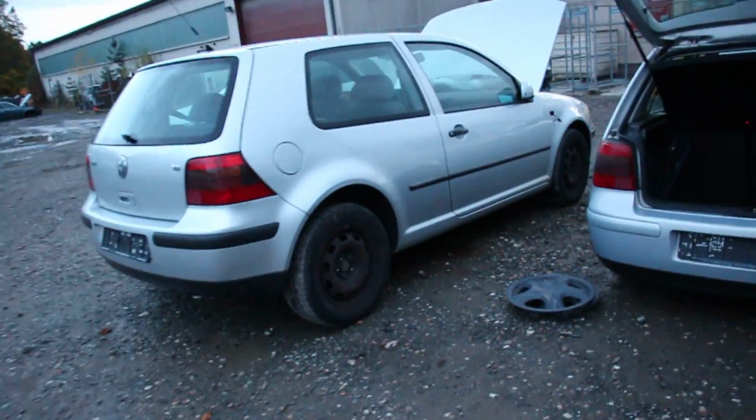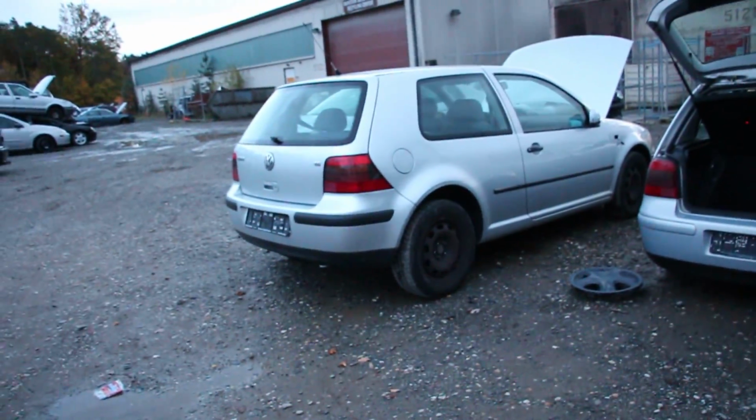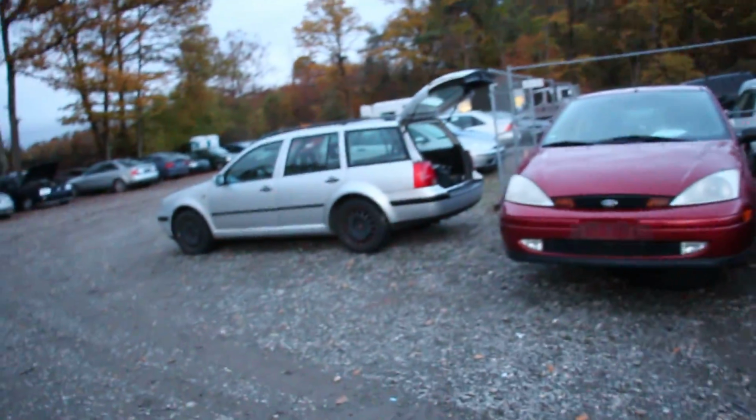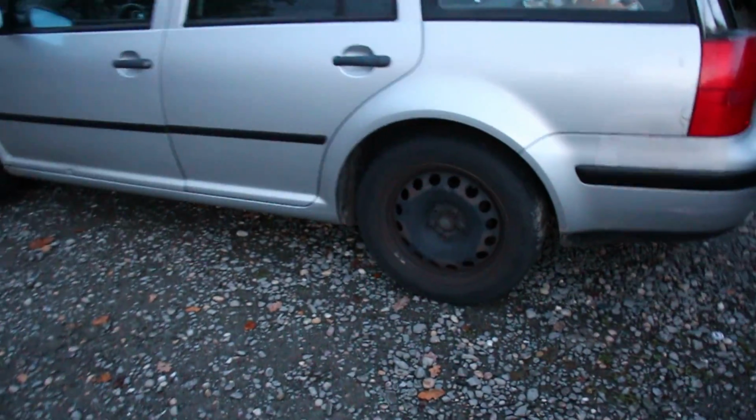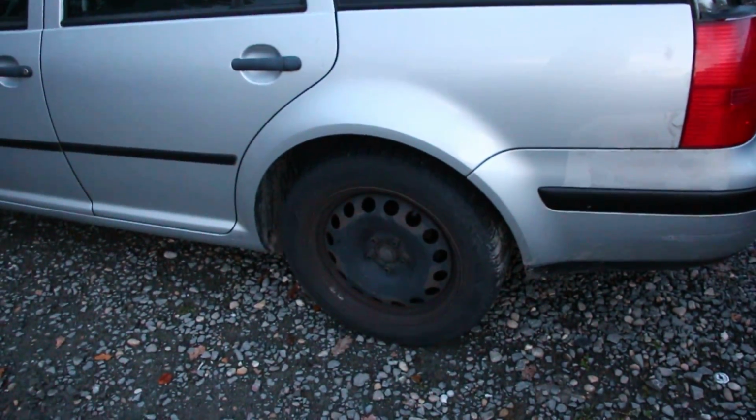So we swapped the wheels off of this car onto my car. Those were 195/65 R15s. These are 205/55 R16s. So we're moving over. We got 16s now. The only problem is though, I don't have 16-inch hubcaps yet. But it's what it is. We got brand new tires and we went a size up.